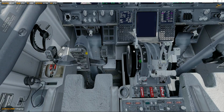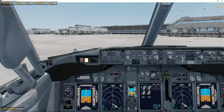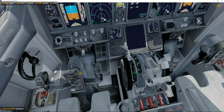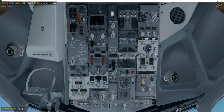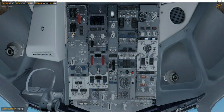Turn. Oh my God! Come on! Not again. It was all working nice before. Brake can come off. We're looking for flaps 5. One more. Overhead packs can come on. Isolation valve to auto, APU can come off. Oh shit, God damn it. I'm all messed up today.